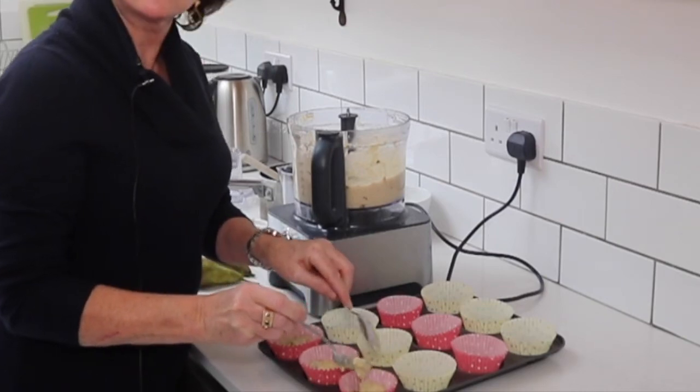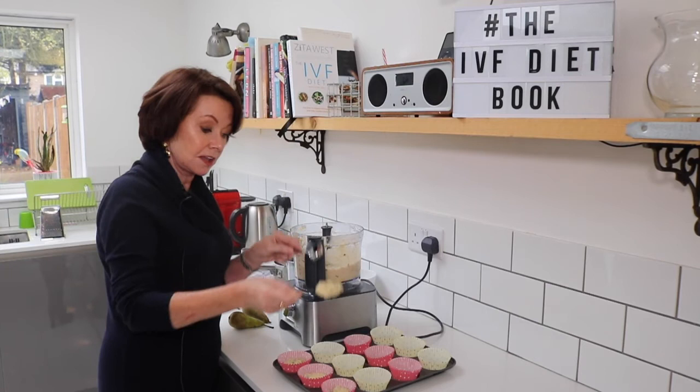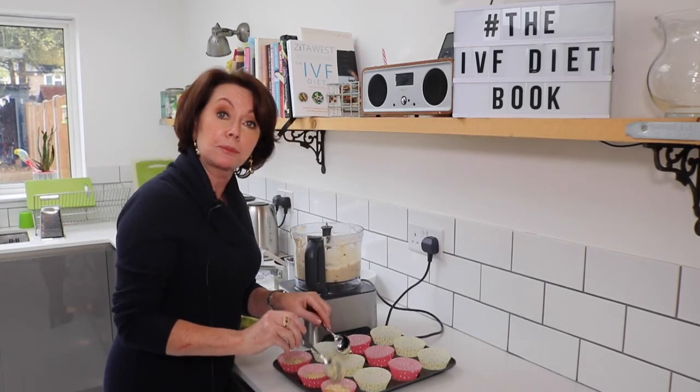And these are absolutely delicious, and they can be used for breakfast, you can have them for afternoon tea, and they keep in the fridge for 3 to 4 days and can be frozen for up to 3 months.